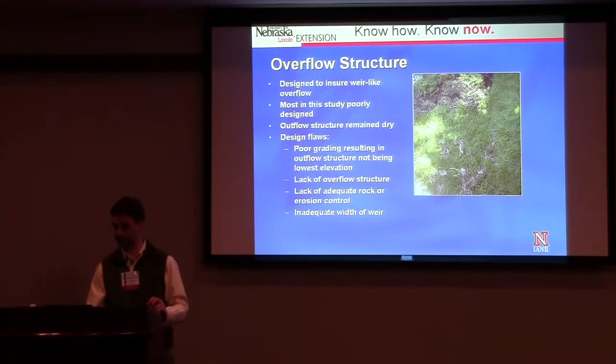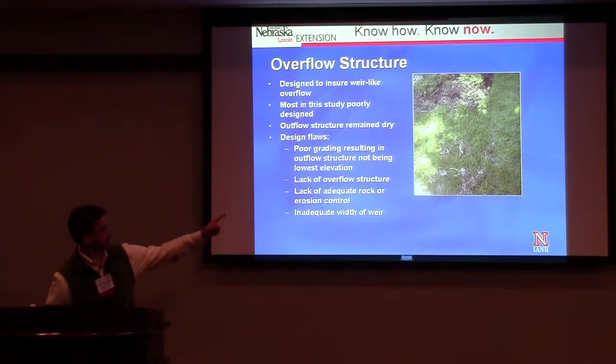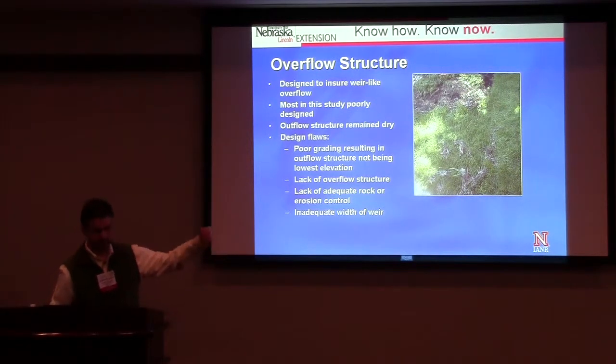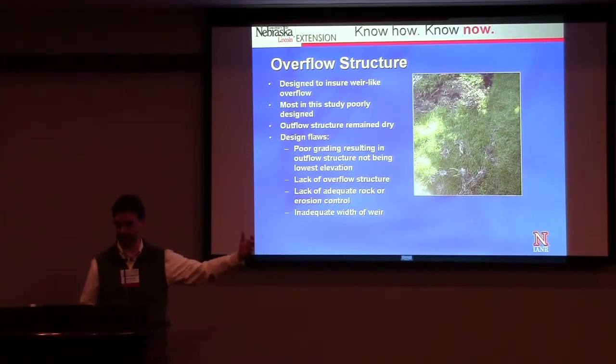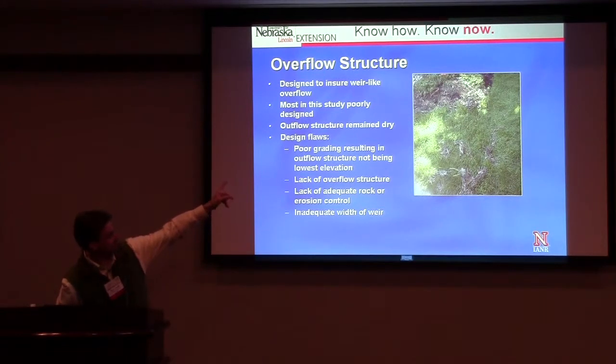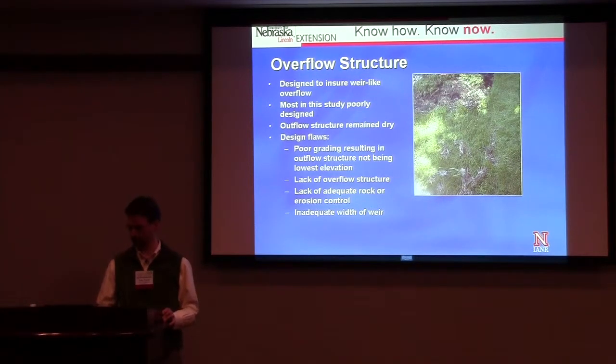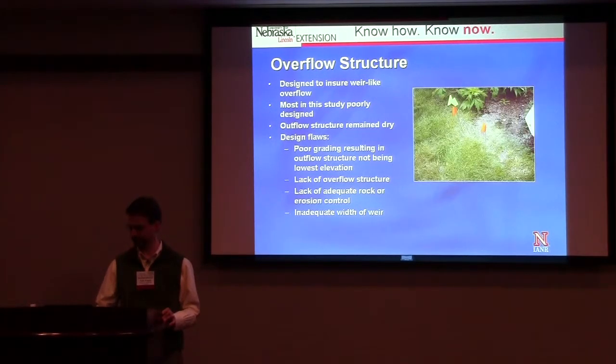So here's a few pictures. You can see this particular photograph. Up in the upper right corner you can see the turf is eroded away. You can see evidence of mulch flowing. And this isn't even at the outlet structure. You can see the top left corner of this picture is a little bit of rock there. That's where the outlet structure was designed for. So it flowed through the wrong area.